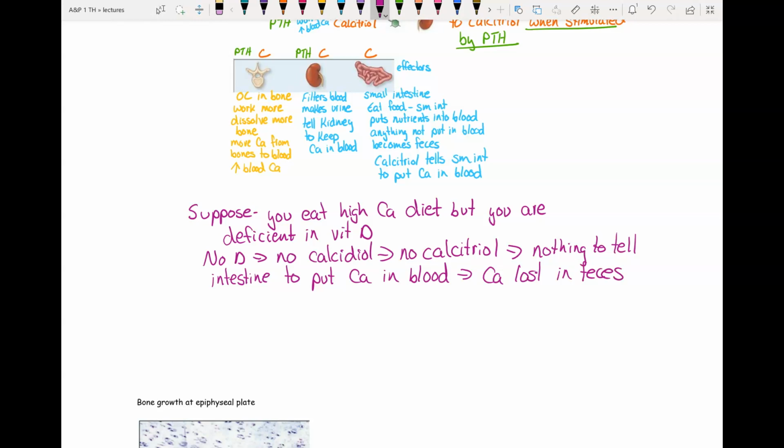So if you pay attention, if you go to the vitamin aisle at the store and you look at the calcium tablets, they also have vitamin D with them. If you just take the calcium by itself and you don't have any vitamin D, you won't absorb the calcium. You'll just have a bunch of calcium in your feces. The only way to get calcium into your blood is to also have vitamin D, because the vitamin D gets converted to calcidiol, which gets converted to calcitriol, which then stimulates your intestine to absorb that calcium.